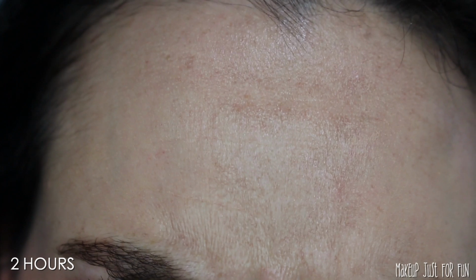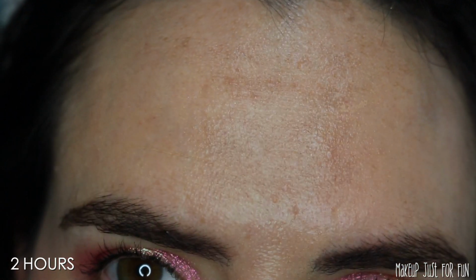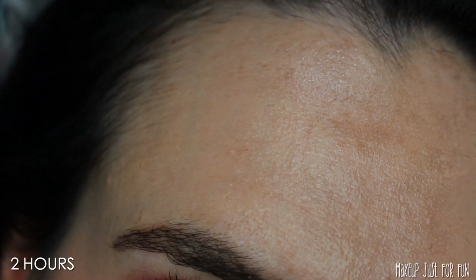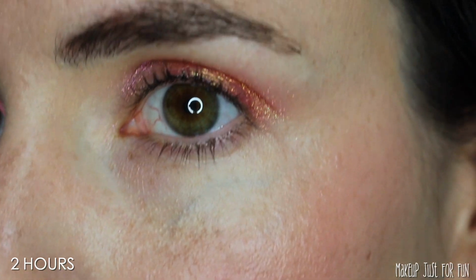First spot I want to check is the forehead wrinkles, because I do get a lot of product that likes to gunk up in this area just because I have very expressive forehead wrinkles. And, you know, it doesn't look too bad. It doesn't look like we're really gunking up in there, especially since I didn't set this with anything. So I'm impressed. This definitely looks super skin-like. I mean, this looks like it could be a non-makeuped forehead, frankly. So I like that. Let's see how the under eyes are looking.